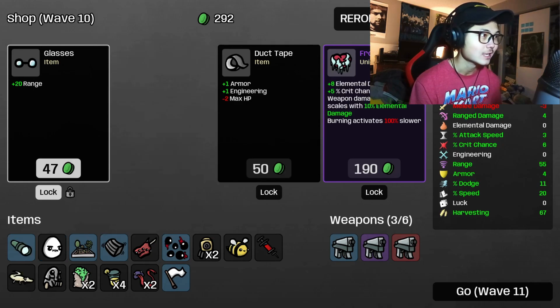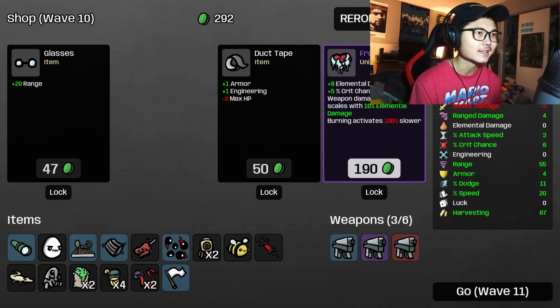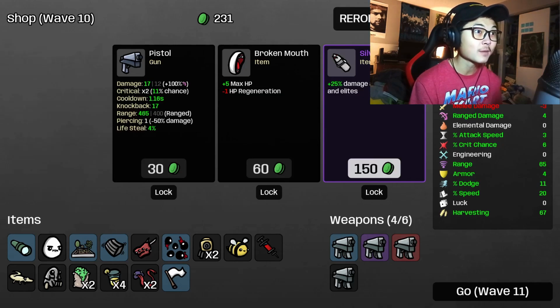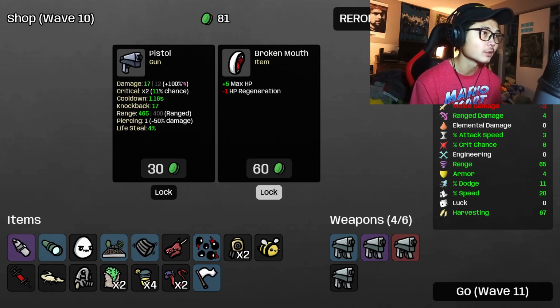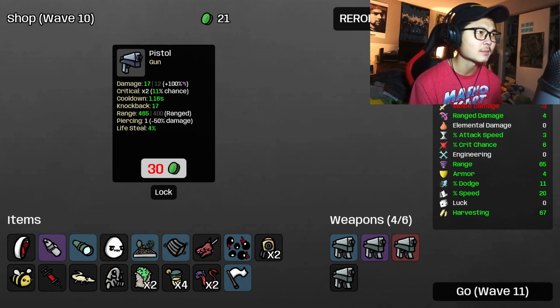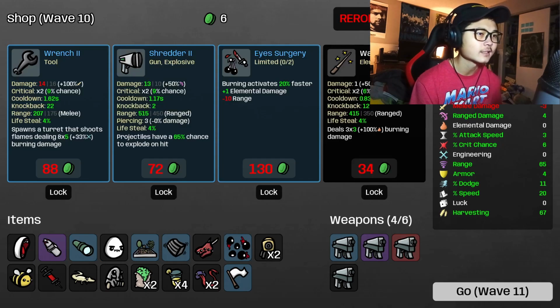Range damage. Range, now that I'm looking at it, I mean, we get so close to the enemies as is. Crit chance, weapon, burnt. No, we're not going to mess with that. We are going to grab a new SMG. Plus 25% damage against bosses and elites. That is a really good one. Plus 5 HP, minus 1 HP regeneration. I mean, whatever. Sure, why not? Yeah, I guess that's all we can do for now.